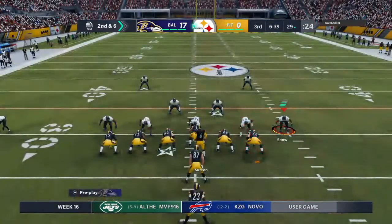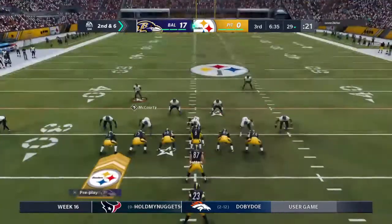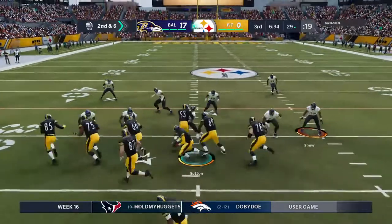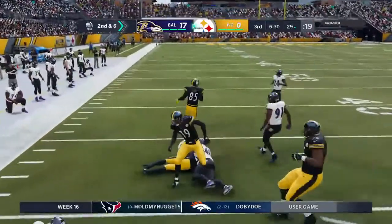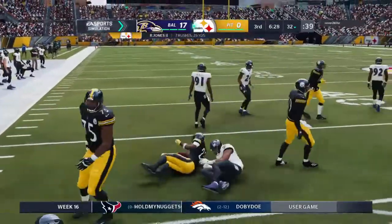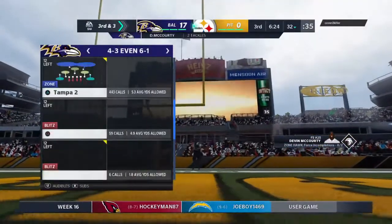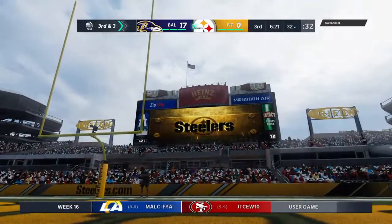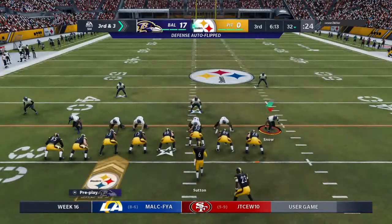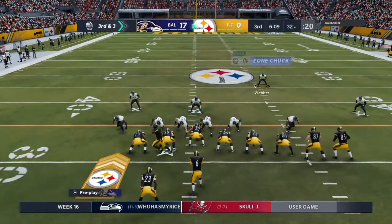2nd and 6, just inside the 30. They'll go again to Jones. And he'll get about 4 across the 30 to the 32. Well, they certainly have been able to get him going and establish the run, so I think it's time to abandon that plan and start chucking it all over the park. And you know who's excited about that? The defensive front. They got a chance to pin their ears back and get after him now.